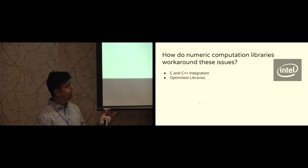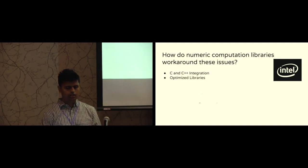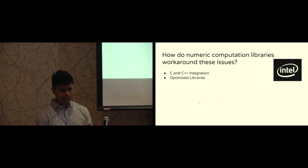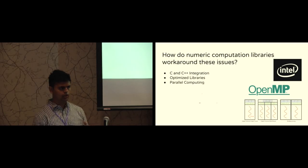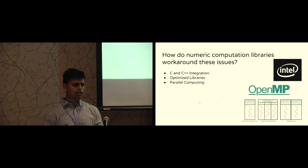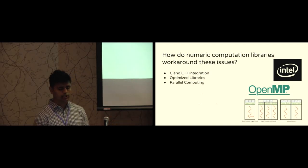Then there are other optimized libraries like Intel's MKL, the Math Kernel Library, or OpenBLAS, which are built on other low-level languages like Fortran. We could also use parallel computing, including multi-threading. We can work around the GIL by releasing the lock where you want to perform any heavy computations, or use multiprocessing using libraries in C++ like OpenMP.